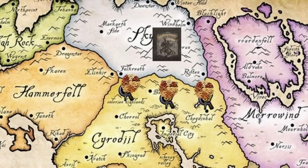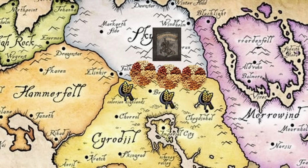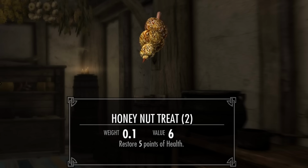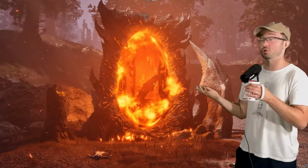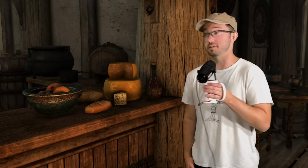So what must be happening here is that the nuts are imported from Cyrodiil into Skyrim, and then the taverns buy them from traveling traders to turn them into the honey nut treats. Maybe that explains why there are just so few ironwood nuts found within Oblivion. Most of the nuts have just been exported to Skyrim. But that's just a theory. Okay, so that's a lot of info on the food network that Whiterun is working with.